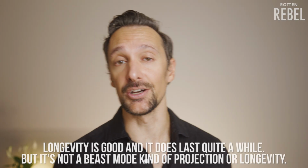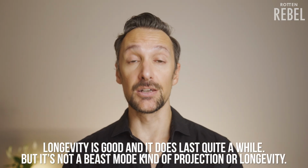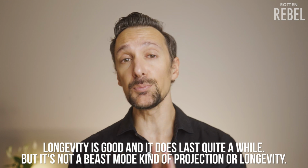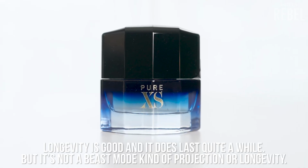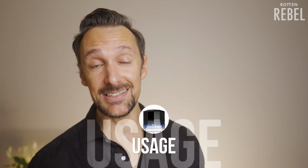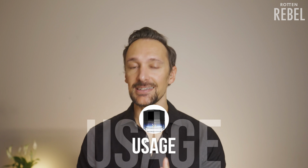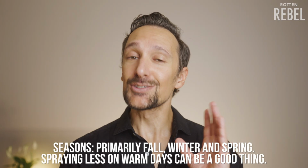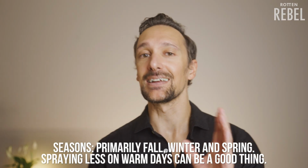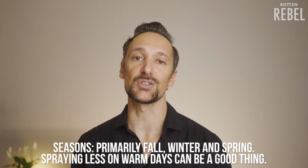Longevity is pretty good. I would, however, not call Pure XS a beast mode fragrance, simply because it's, at least on my skin, not a room filler, and the intensity of it is not something, at least on my skin, that lasts a long time. So when it comes to seasons and occasions, this is definitely a sweet scent that's a bit warm, and it does lean more towards fall, winter and spring. But I do recommend spraying a bit less if you try it out when it's a bit warm outside.